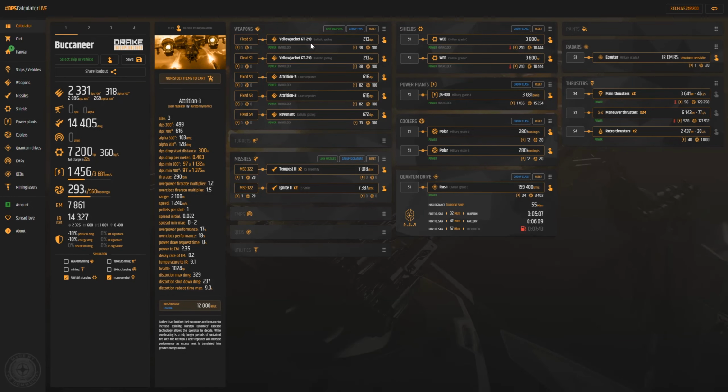I would definitely leave these ballistics on here, the Yellow Jacket. I would leave the Revenants on here. And here's the thing: since the Attritions are fixed size 3s and the Revenants are fixed size 4, even though you can gimbal these GT-210s, I wouldn't. I just leave everything fixed, and that way you don't even have to worry about changing your gimbal mode. It stays in lock mode, and it'll fire just straight ahead, and that seems to work the best for this type of ship.